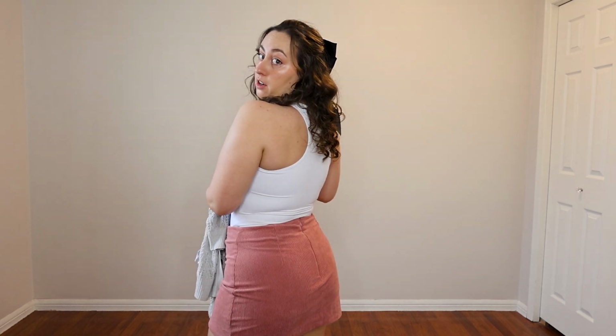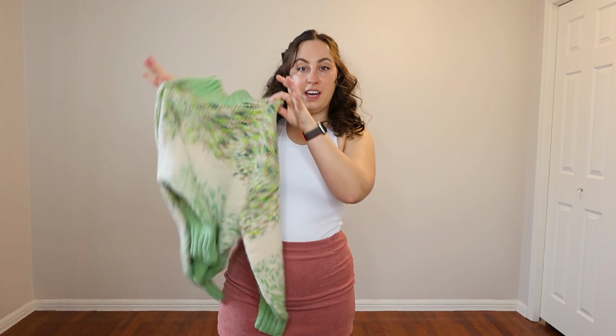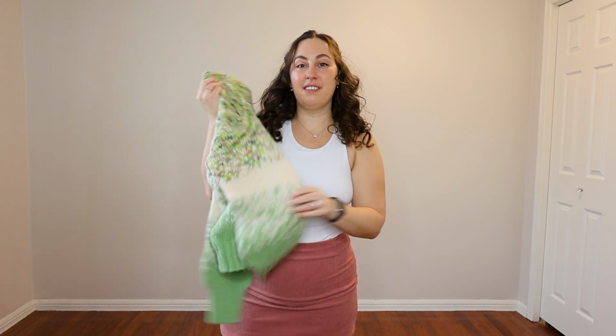I do usually struggle with wearing racerback tops just because it's hard to find a bra that will fit under them. But in this case, since the top is the bra, I don't have to worry about it, and I think that is excellent. I do think that this will be really great for wearing under sweaters and stuff that maybe are slightly itchy against your skin, because this fabric is unbelievably soft. It feels so good. So when I have something like this sweater that can be slightly itchy, I do like to wear something underneath, and I think that this could be a good option.